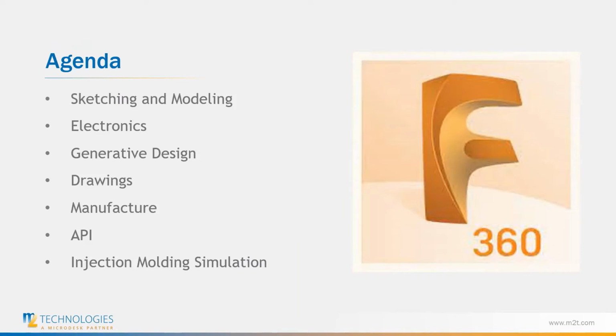So a quick look at what we're going to be covering today. We're going to be covering the entire update and added features from July and August to Fusion 360. This includes updates to sketching and modeling, electronics, generative design, drawings, manufacture, API, and the new injection molding simulation.